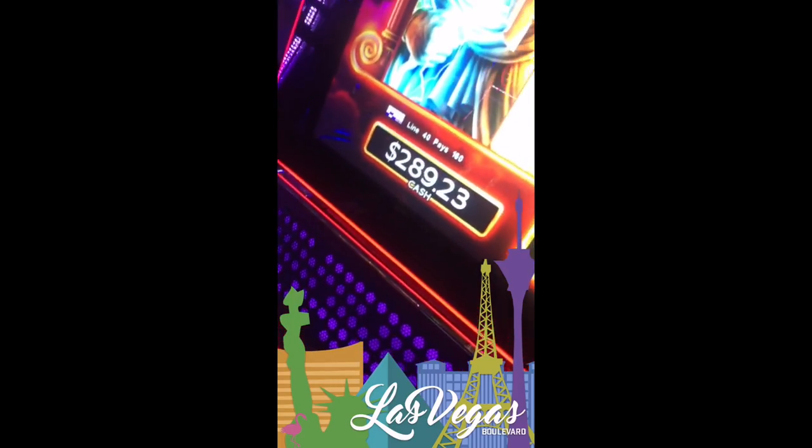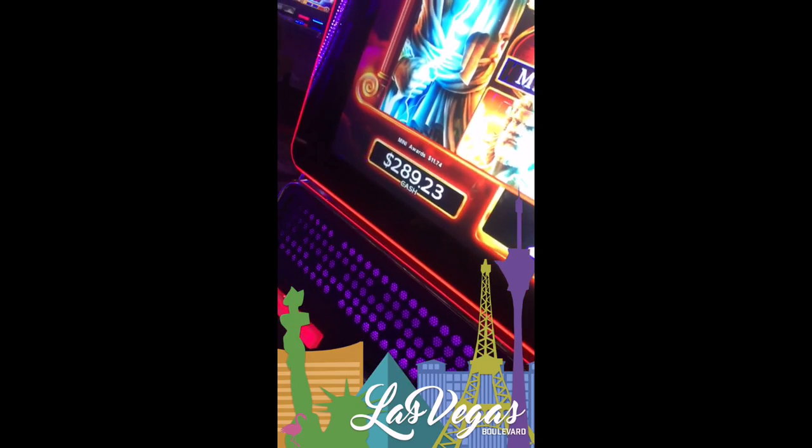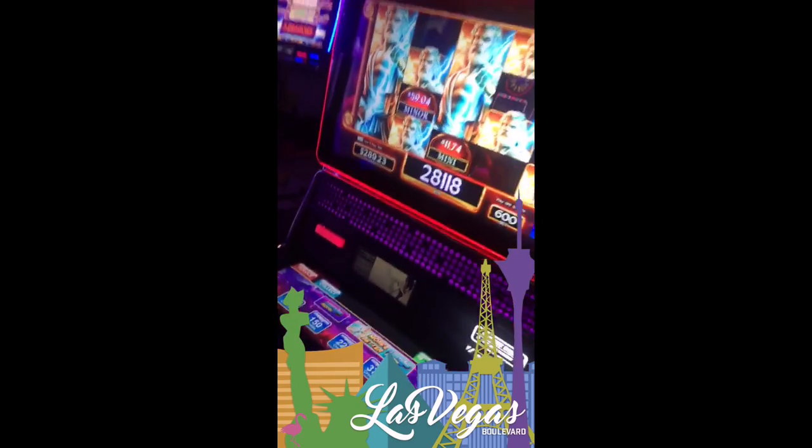Mark just won with $20. Yay! I picked the machine though, so I get some credit. Yay! Uh-huh. We're going back home.